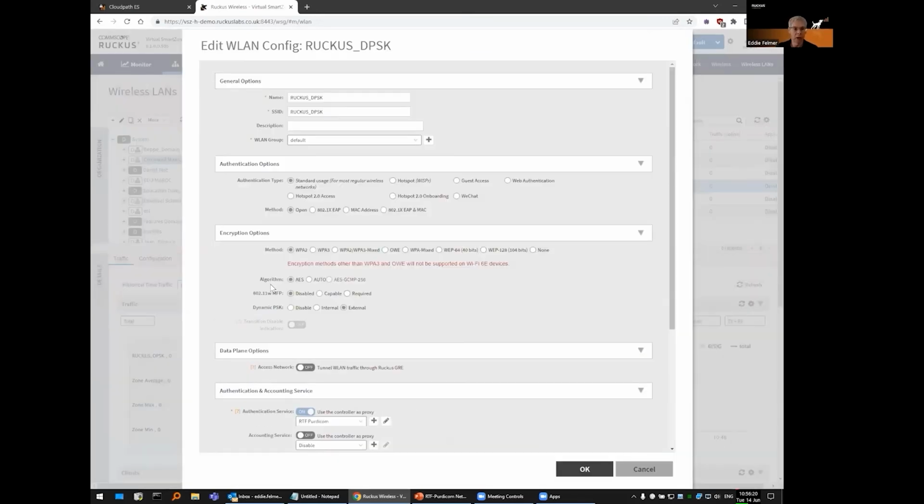And then we also have the secure wireless LAN where you actually use the DPSK once it's been generated. So this is just set up as a WPA2 encrypted network. And under DPSK, I've got it set to external so that it can use CloudPath. And then in terms of its authentication service, I'm pointing it to that CloudPath authentication service. So again, pretty straightforward configuration of that DPSK network. When users try to connect to this secure network, they need to enter a valid DPSK, and that will be checked against the CloudPath server to make sure that it is actually a valid DPSK.